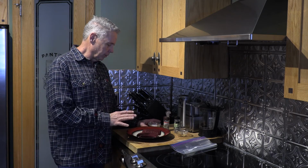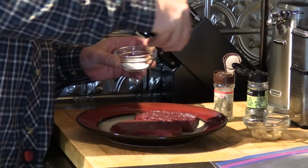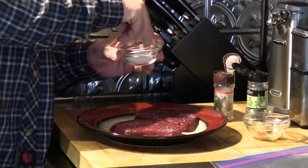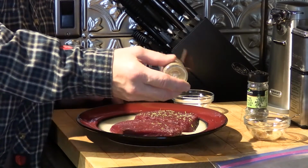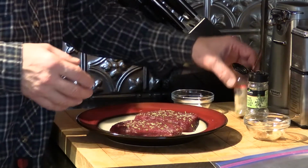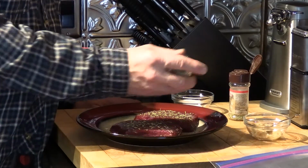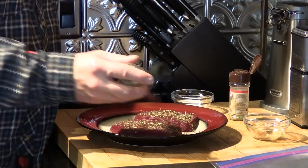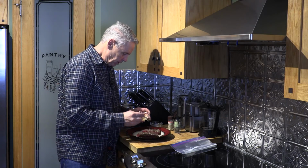I've got a couple elk back straps here. I'm just going to start with a little kosher salt, sprinkled on each steak. Then I'm going to take some rosemary and shake that on. I like to use dry spices. I've got some thyme here. It seems that dry spices actually impart a better flavor. And then I'm just going to take some chopped up garlic here.